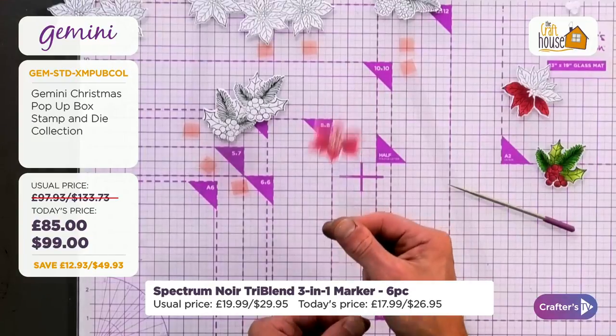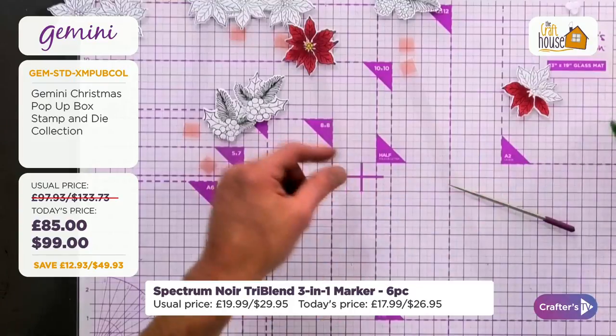Oh, there. I do love a boingy poinsettia. You do like a boingy poinsettia. I do indeed. We all love that.